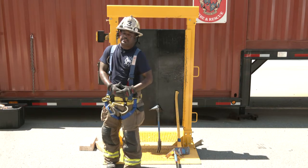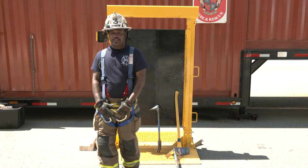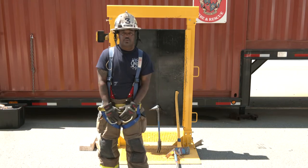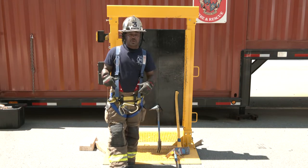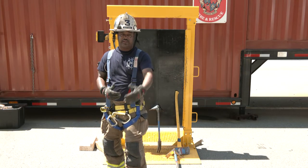I like to tell people all the time, the whole fireground operation, depending on what your beliefs are, the engine does all the work, the truck does all the work, or the squad does all the work. My honest opinion, the whole operation hinges off of forcible entry. If we have good, effective forcible entry, then everything else goes pretty smoothly after that.